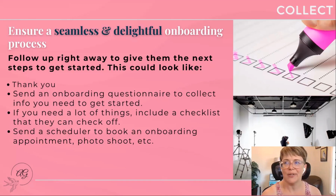If you need to schedule an appointment with a client, now is a great time to book that appointment because they're engaged and really paying attention and doing things for the service that they bought. You can use Dubsado workflows to automatically send that scheduler right away to a client and let them choose a date and time that works for them.